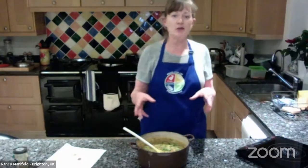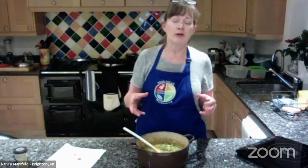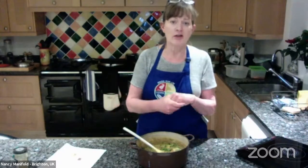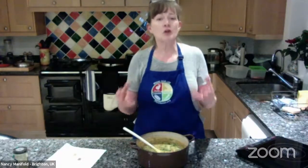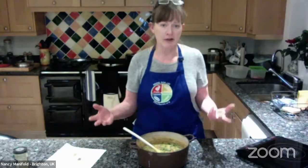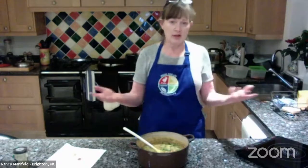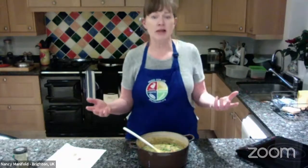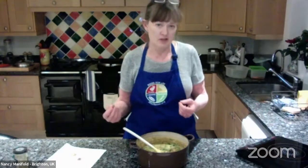Now, lentils are a very good source of resistant starches once they're cooked. You don't want to eat raw, uncooked, dried lentils. You have to cook them. Once you've cooked them, the resistant starches are readily available. Now, with potatoes and the root vegetables, you don't eat them raw either. You have to cook them. Once you cook them, they do have some resistant starch.